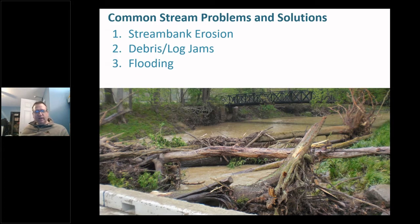We're going to address some common stream problems and potential solutions next. So these are, as I mentioned before, the biggest problems that we get called out for when people have issues: stream bank erosion being number one, followed by debris and log jams, and flooding.